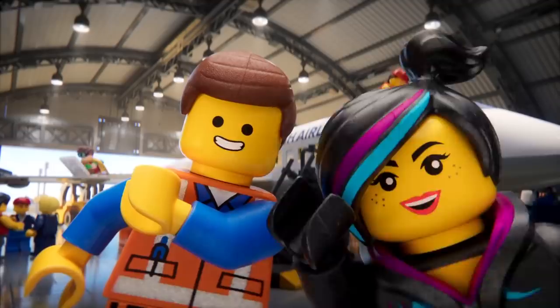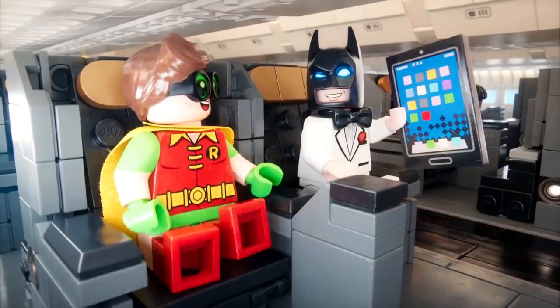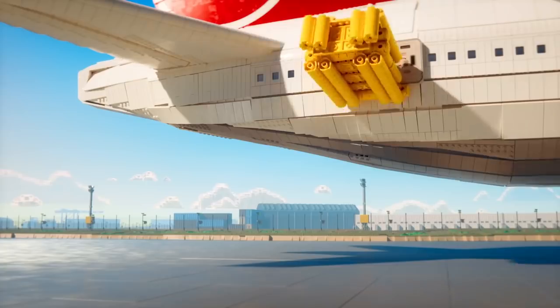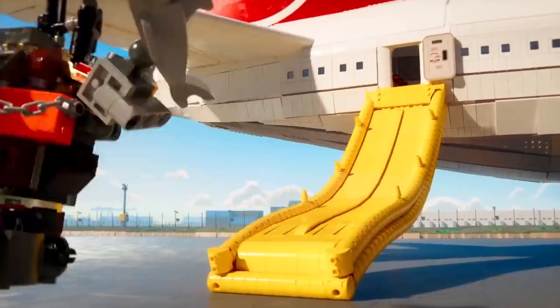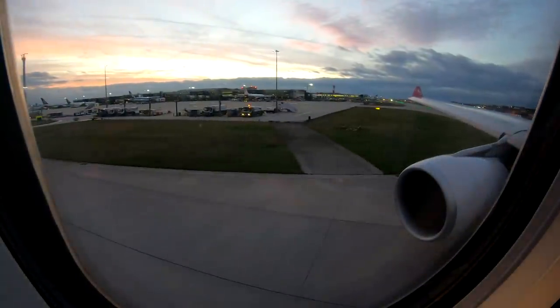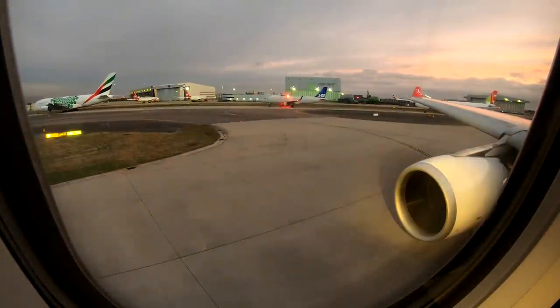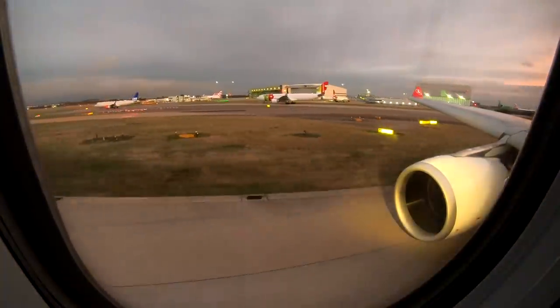Turkish Airlines produce some pretty cool safety videos, and their latest is no exception. It's done in conjunction with the Lego movie, and it's done entirely by Lego characters. It's actually really funny. Departure this evening would be from runway 27 right, and it was a little bit busy here at Heathrow tonight, so we had a little bit of a hold on the way out to the runway.